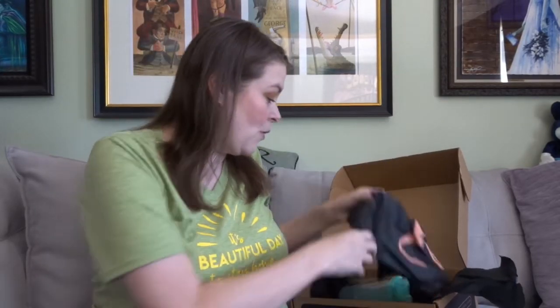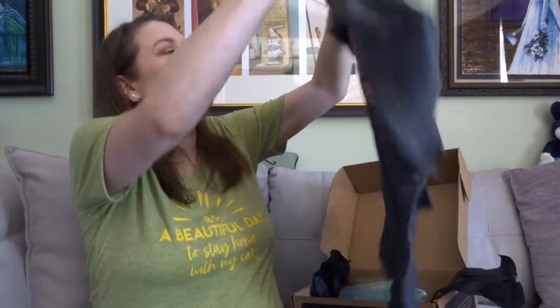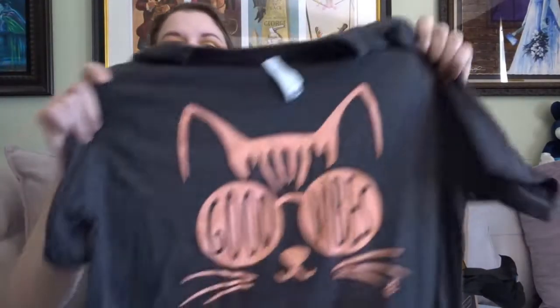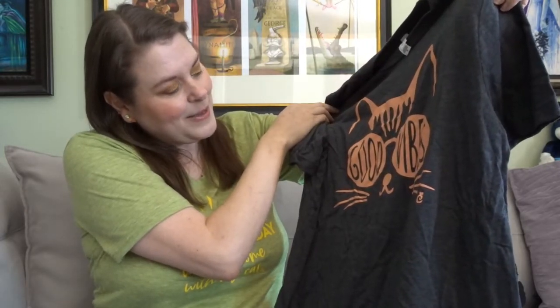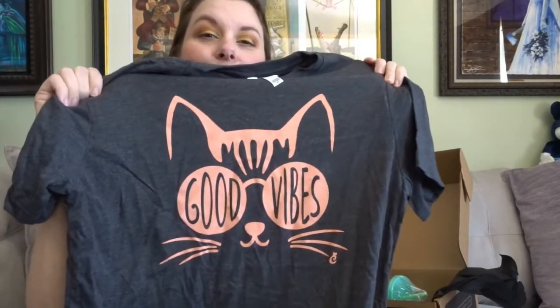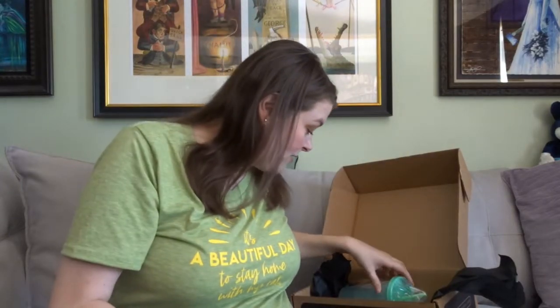So we got a hat that will definitely get worn, and, oh, this is cute. A t-shirt with a little cat bunny. Good vibes. How cute is that? I love it. I'm like, is it a kitty? Is it a bunny? I think it's supposed to be a kitty, obviously, but it's so cute. You'll be seeing me wearing that. We also got a tumbler. Let's take it out of the package.